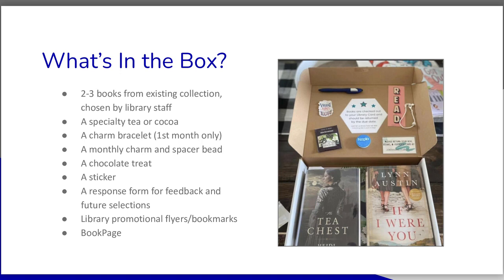They would also get some sort of chocolate treat or sweet treat in there, a sticker, a feedback form, and any sort of library promotional items, which at the time have not been many because we've not been able to do many programs. We put bookmarks in there, and we also have a book page subscription that comes to our library, and those weren't going out much either. Patrons just weren't picking them up, so we started putting those in the book box also.